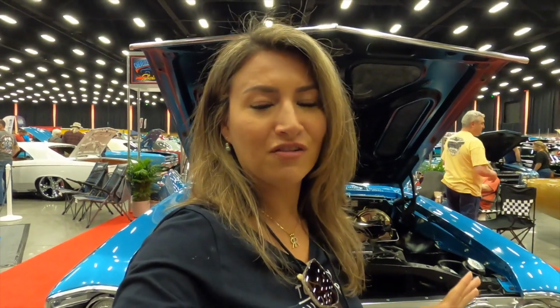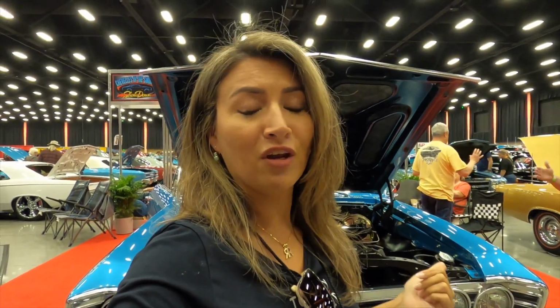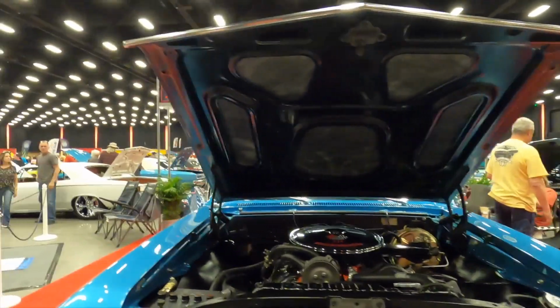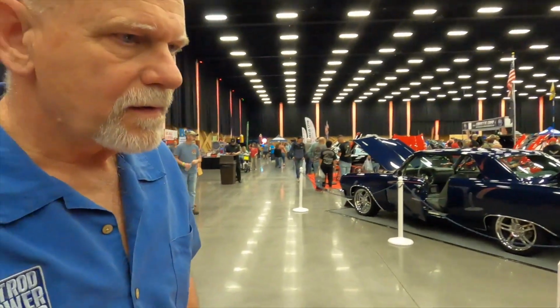Absolutely beautiful classic Chevelle behind me, everybody. It's the winner of Chevelle of the Year for 2022. Magnificent. I love the color. Sir, it's a beautiful car. Thank you very much. Introduce yourself and tell us what you've got.